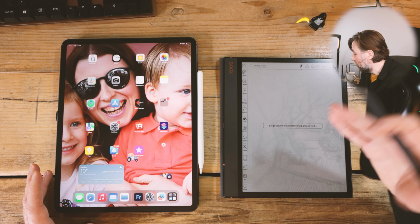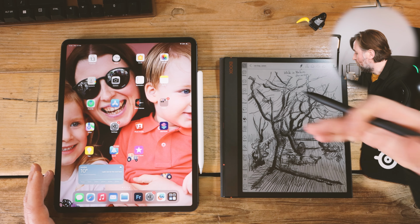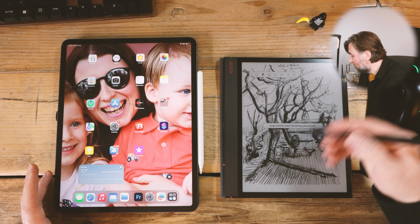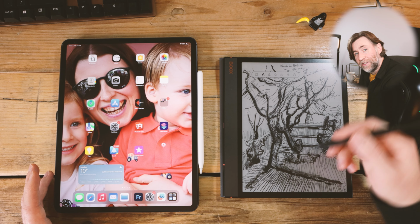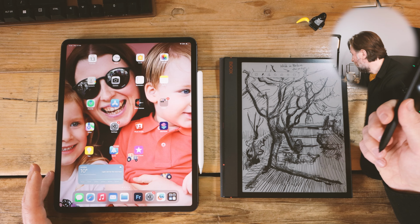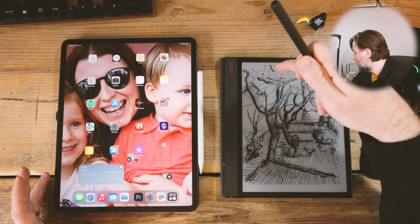The pen is only optimized to work in the built-in Boox apps themselves, and that's because of the way it handles the e-ink refresh. So if you want something that actually looks like it's printing the stroke as you make the stroke, with what we call low latency, you need to be working in the official Boox apps. There are very few third-party apps that handle that well.